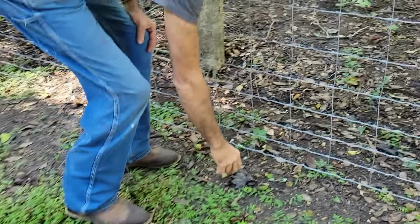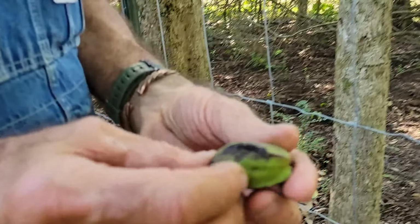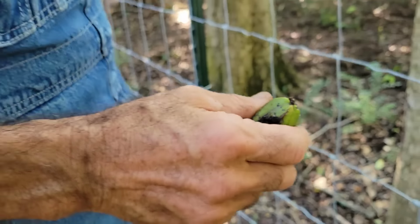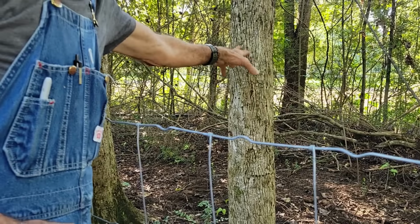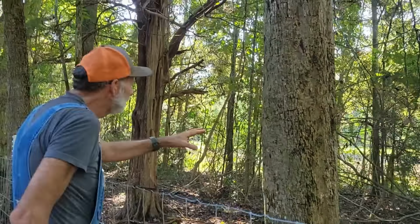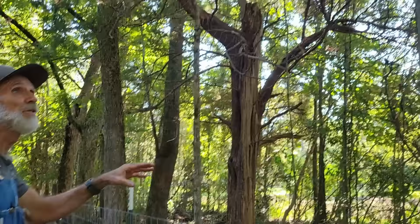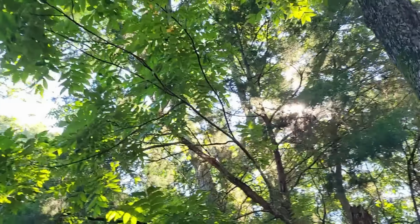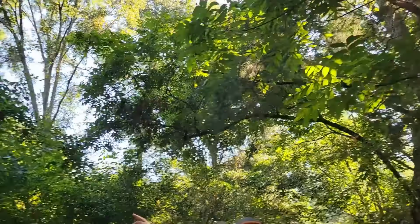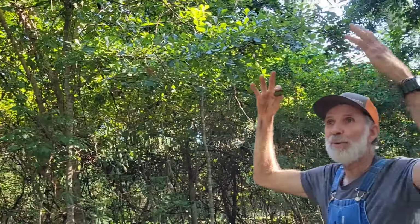Here is the size pecan right here that some squirrel's been nibbling on. But see, there's a pecan tree right here. Another one right beside it, a real big one. God, these trees are engulfing this whole place in here. I had no idea they were even here. They were so overgrown, you don't have a clue. I had no clue. All it was was vines up in these trees.